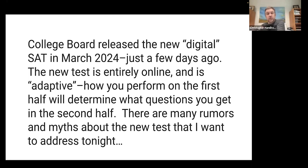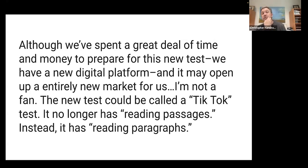There are rumors about the test that it'll be easier because it is shorter, that the test is in some way a sop to a loss of standards. I don't think those things are correct. We'll talk in a bit about some things that I think are true about the digital SAT.